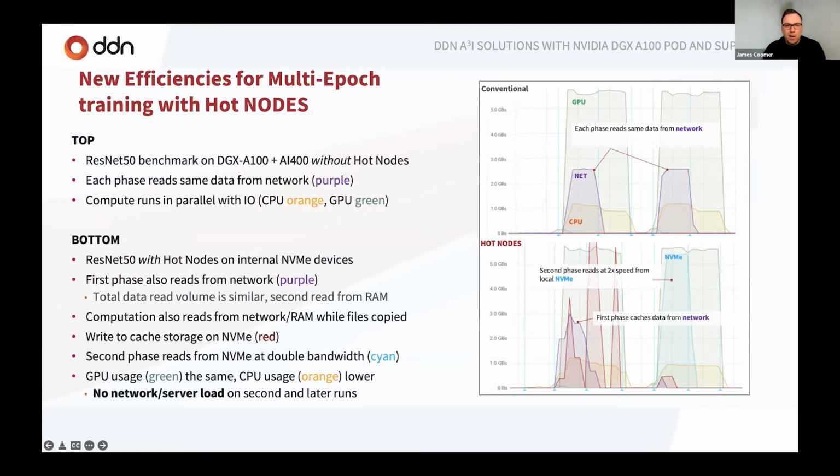So this is quite a lot of work, maybe 18 months in total. We already had some features which are a bit like this. We just optimized them for this multi-epoch training in particular.